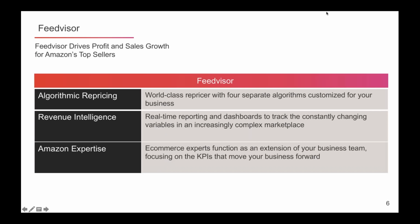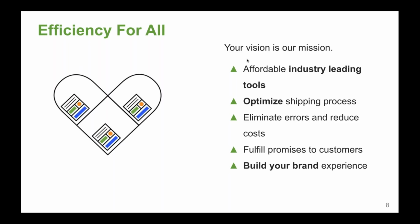All right, so we should be back on the screen, just making sure there. Okay, great. So with that, I'm going to pass it over to Zane, who's going to give you guys a quick introduction to ShipStation.